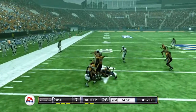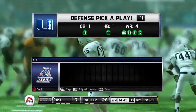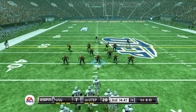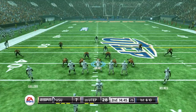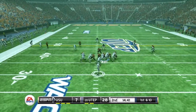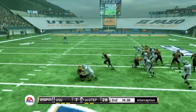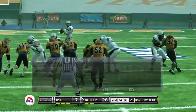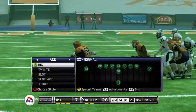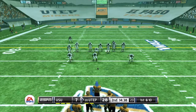Caught. And down he goes at the 38. From their own 38-yard line, it's first down. Passing into coverage, and this one's going to be picked off. And he's taken down at the 38-yard line. They're going to have to make some changes in a hurry, or else this game will be over by halftime. From the 38-yard line, first down.